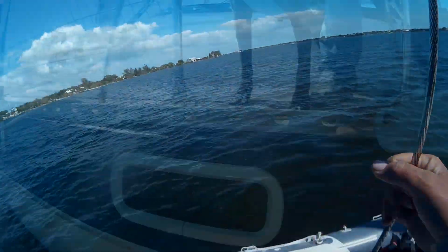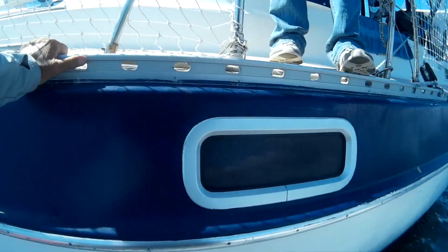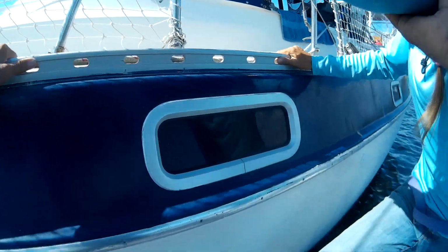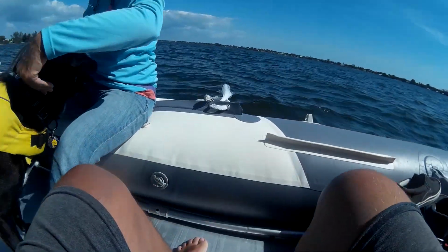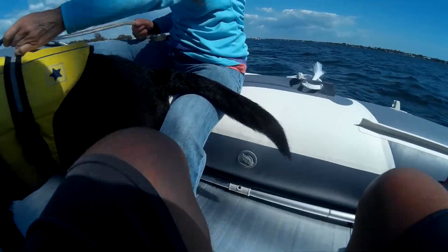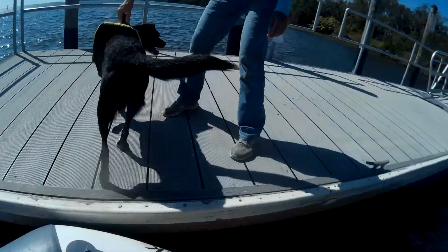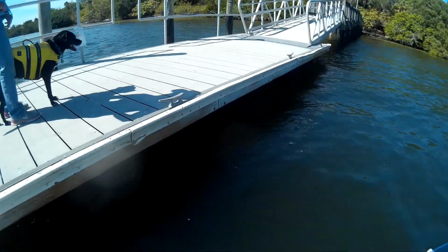Anyway, come on, Bodie. Here he comes. He's gonna jump in. Woohoo! Good boy, Bodie. Go ahead, step in. Good. There you go. Hey, Bodie. Bodie is figuring this out. He's got it all worked out.